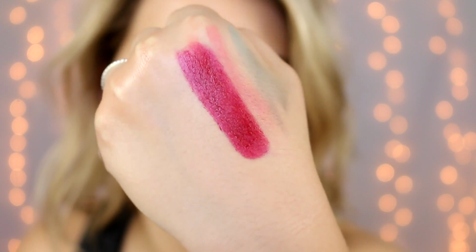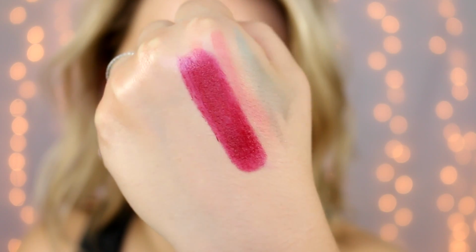But this is a very, very pretty shade, and it looks darker in here than what it actually looks like on the lips and when you swatch it. But it's very, very shiny, super creamy. It almost reminds me of a very pigmented gloss. It's super comfortable on the lips. I have no problems with wear. It doesn't dry my lips out. It doesn't give you that cat butthole look, but it's also not matte, so it's not going to.